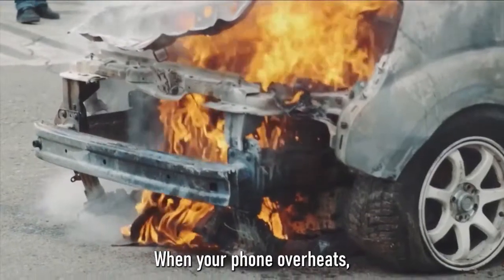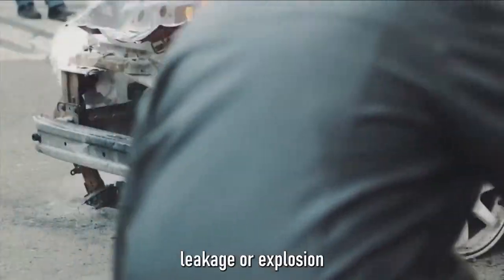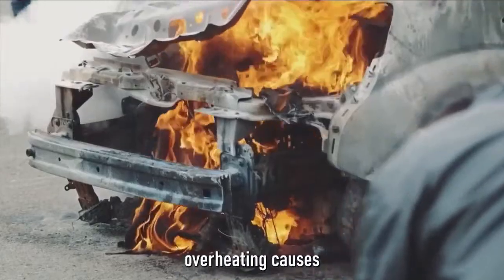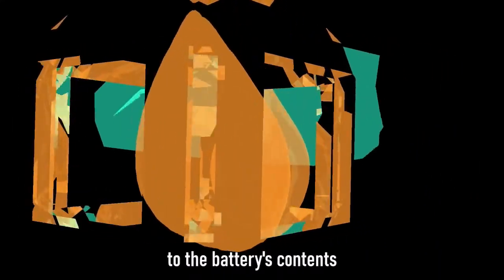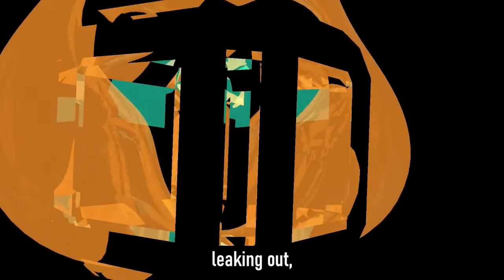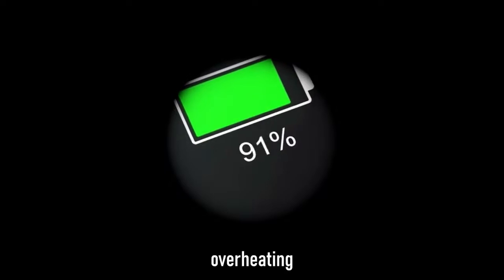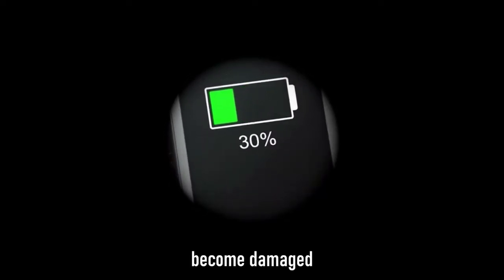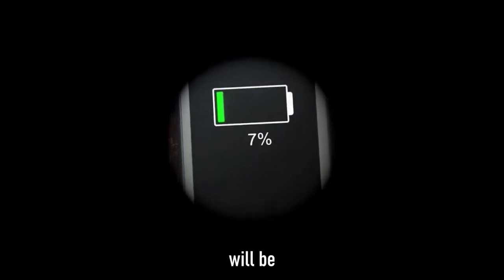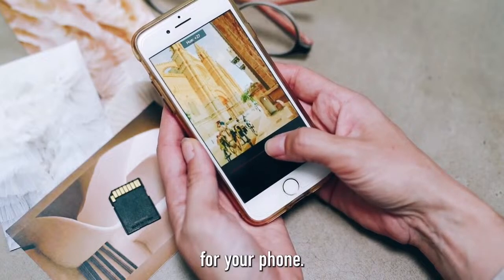When your phone overheats, it can cause several issues, the most severe of which is battery leakage or explosion. Overheating causes the battery's chemicals to react, which could lead to the battery's contents leaking out, causing the phone to explode. In addition, overheating could cause the phone to switch off permanently. The battery will become damaged, and its performance will be significantly reduced, resulting in a shorter lifespan for your phone.